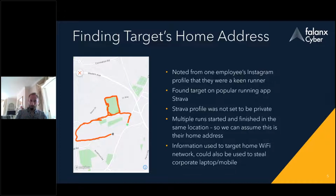So this is what I tried to do. I found one of their employees was a user of a running app called Strava, which is very popular. You may have heard of it if you're into running or cycling. And I found them on there. Their profile wasn't set to be secure, so I could see all their runs. And I started to work out where most of their runs were starting and ending, and worked out that was probably their home address. So in this image here, the green dot was their home address.